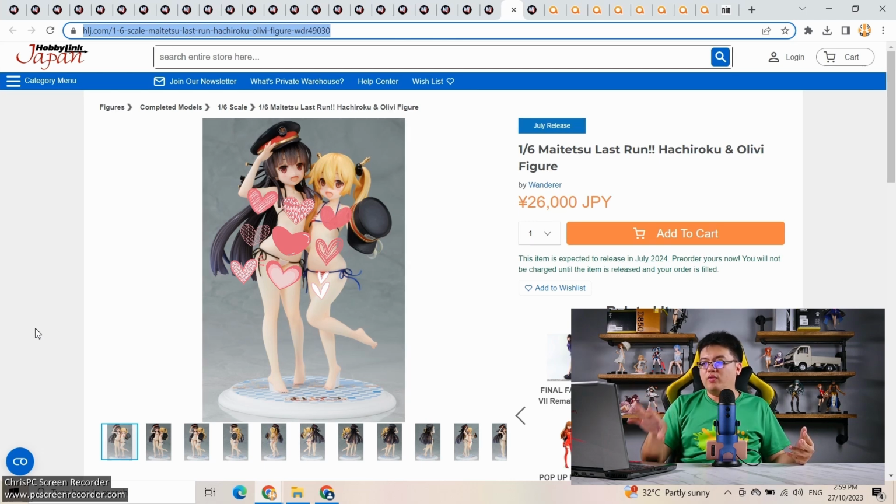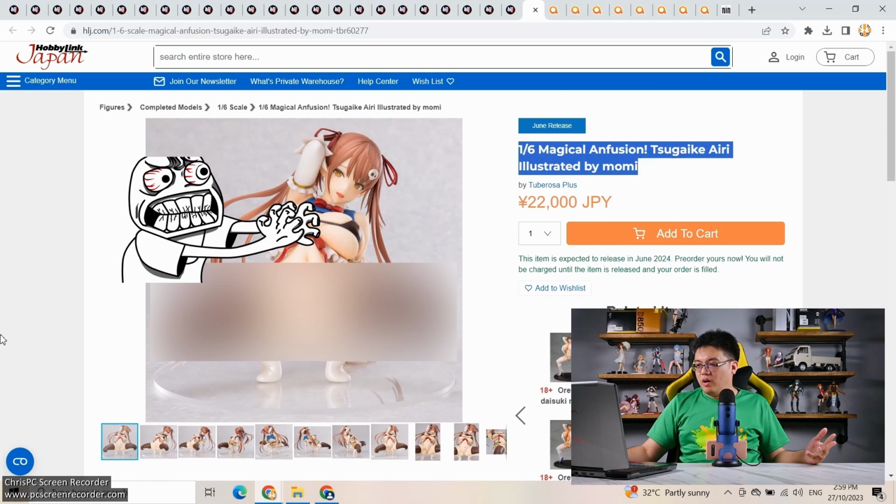This is a good buy if you liked my Tetsu last run, which is actually quite popular, at least here in Asia. The one Outer made, Hachiroku made by Outer, was quite a good seller as well, at least here in the Asian region, right? So this one is going to do quite well regardless of what people say. And these two figures are just peak Japanese anime and game culture right there. Moving on to the next one.